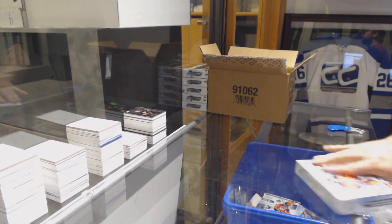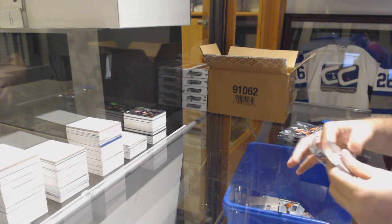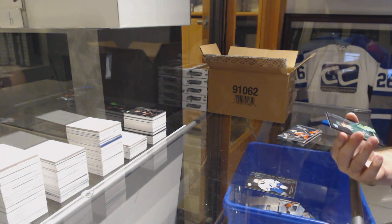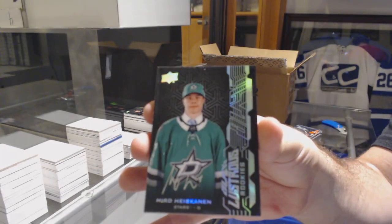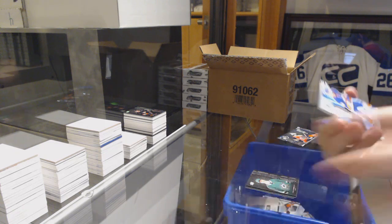Four more boxes to go, folks. So maybe that stat that I said earlier about no team getting over four goals in a Stanley Cup Game 7. 299, Cirelli for the Tampa Bay Lightning. Apparently that seems to hold true, doesn't it? For the Dallas Stars, illustrious rookies auto, Miro Heiskanen. For the Islanders, base jersey of Mathew Barzal. There's three boxes left after this.